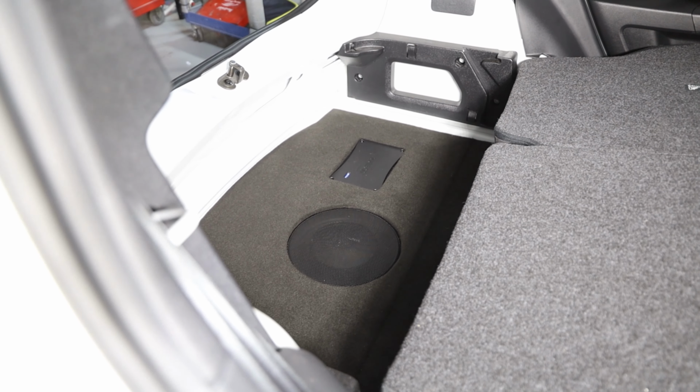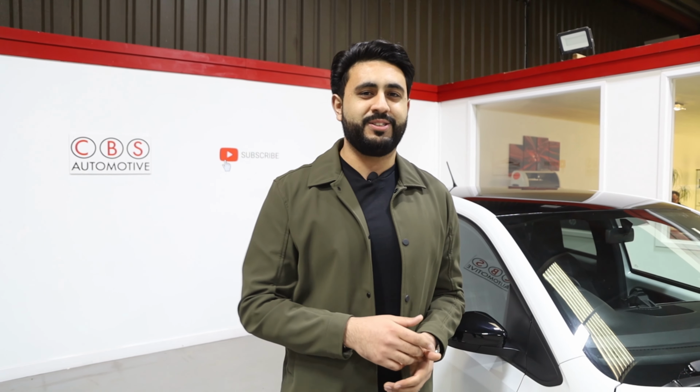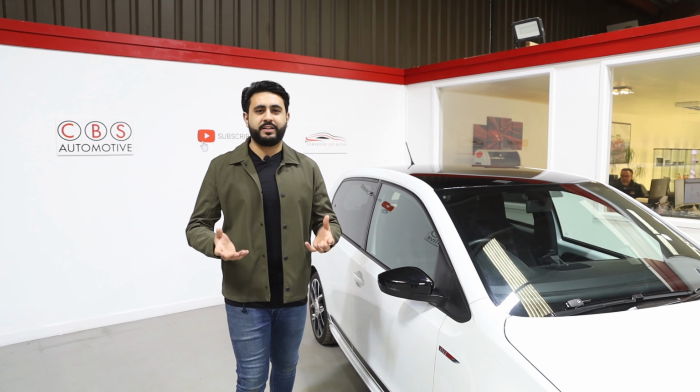However, people wouldn't know that level of equipment is there. However, it sounds absolutely awesome. Actually getting in this car, and everyone here has had a listen to this car, it sounds insane for what it is. Basically, we've got a fully active front end.